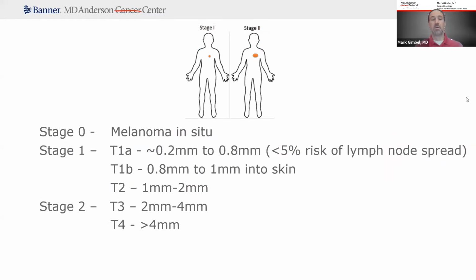So a stage 0 melanoma is called a melanoma in situ, and by definition, there is zero risk of spread. Now, we always want to remove them to make sure there's no deeper invasion in that biopsy or in that area where the melanoma in situ was. A stage 1 melanoma is essentially any melanoma that's invaded beyond a melanoma in situ to 2 millimeters into the skin. And a stage 2 melanoma is anything deeper than 2 millimeters.